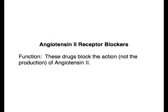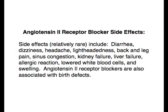Three, angiotensin II receptor blockers. These drugs block the action, but not the production, of angiotensin II. Side effects, although relatively rare, include diarrhea, dizziness, headache, lightheadedness, back and leg pain, sinus congestion, kidney failure, liver failure, allergic reaction, lowered white blood cells, and swelling. Angiotensin II receptor blockers are also associated with birth defects.